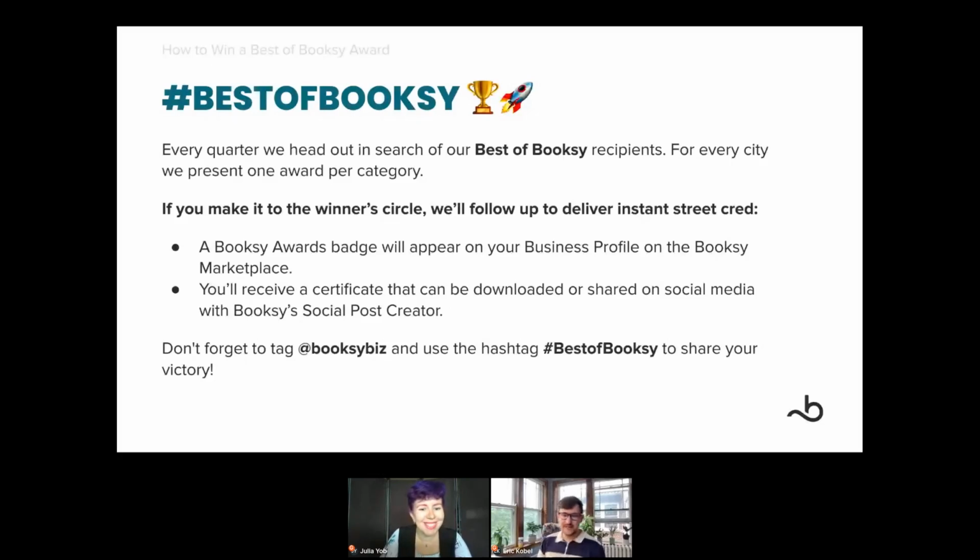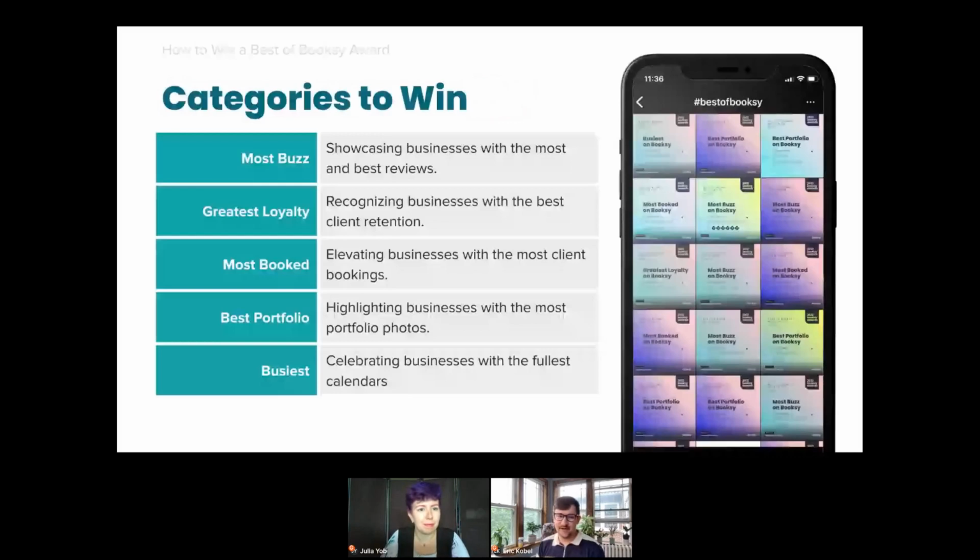All right, so the categories that we can win in Best of Booksy. So we have Most Buzz. This showcases businesses with the most and the best reviews. Greatest Loyalty recognizes businesses with the best client retention. Most Booked elevates businesses with the most client bookings, so bookings from the client app. Best Portfolio highlights businesses with the most portfolio photos and also includes photos you get from your reviews. And then Busiest celebrates businesses with the fullest calendar, so the highest percentage of occupancy.